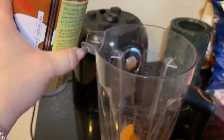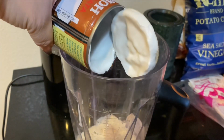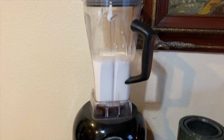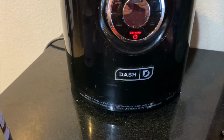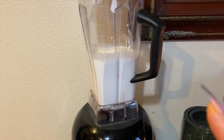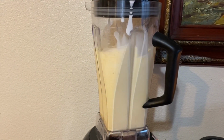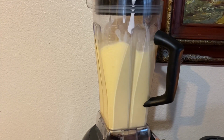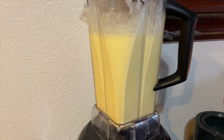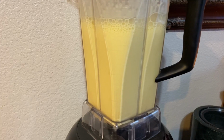We're going to go ahead and pour this into the blender, and we're going to scrape off that top and any extra in there because we want that cream. Okay, you guys can see it in the blender right here. And just so you know, this is a Dash blender. It's very, very strong. I'm going to go ahead and blend it up, so you might want to turn down your volume. Okay, you can see that the color of the coconut milk now has turned to this beautiful yellow.